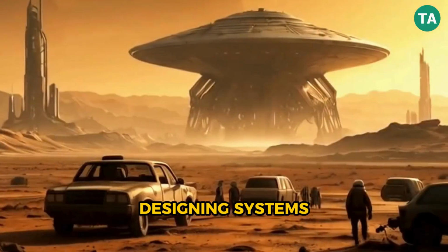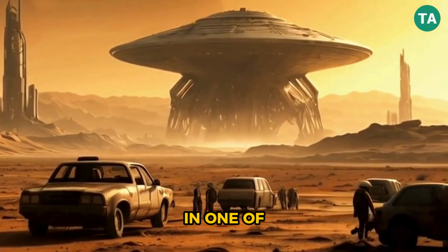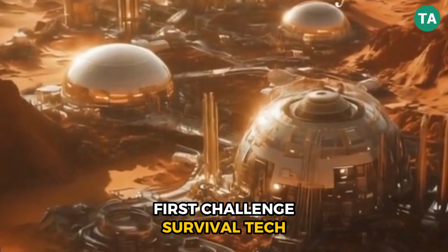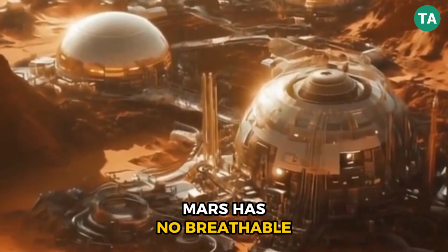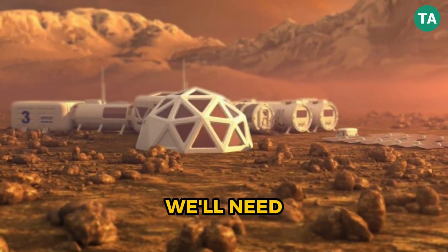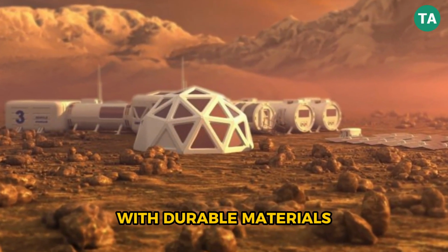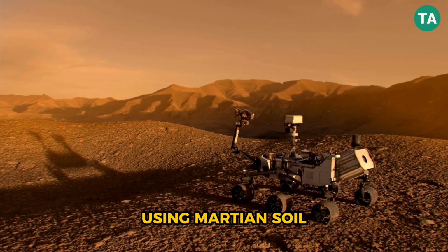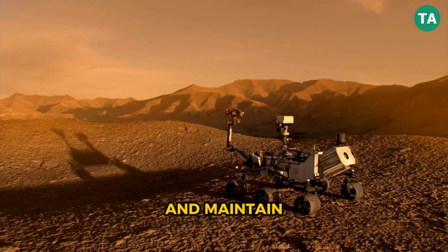Colonizing Mars means designing systems that work in one of the harshest environments imaginable. First challenge? Survival tech. Mars has no breathable air, extreme cold, and intense radiation. We'll need habitats built with durable materials, possibly even 3D printed using Martian soil, to shield settlers and maintain pressure.